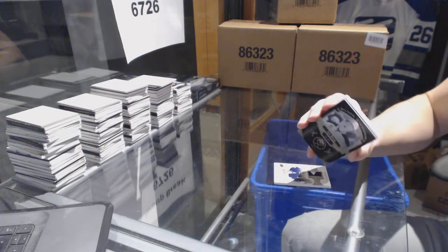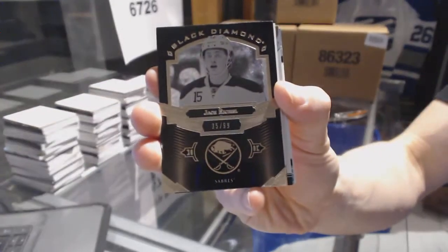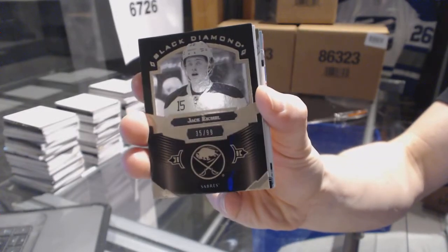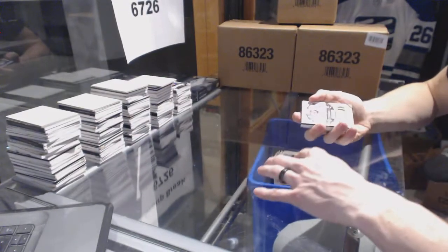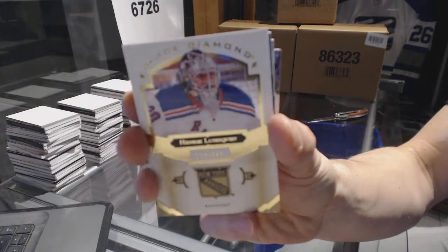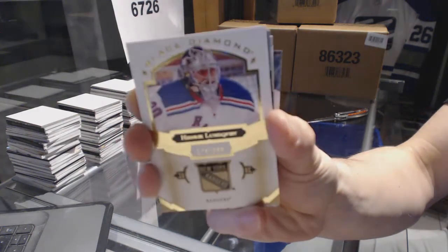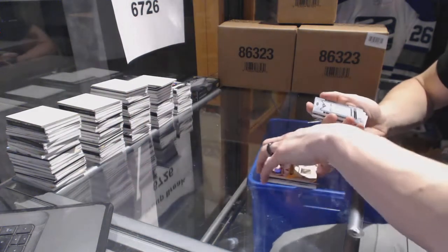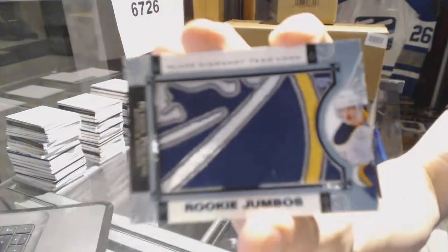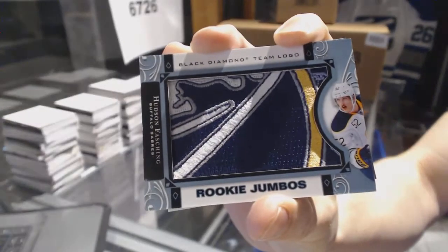We've got a base black numbered 35 of 99 for the Buffalo Sabres, Jack Eichel. 35 of 99, base black for the Sabres, Jack Eichel. We've got a base card number to 249 for the New York Rangers, Henrik Lundqvist. We've got a rookie jumbos team logo for the Buffalo Sabres, Hudson Fleury.